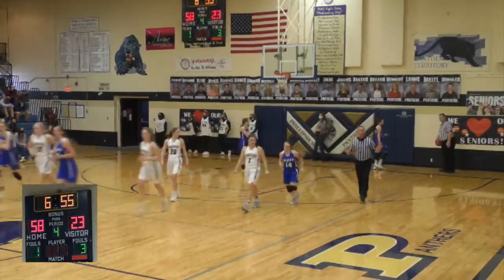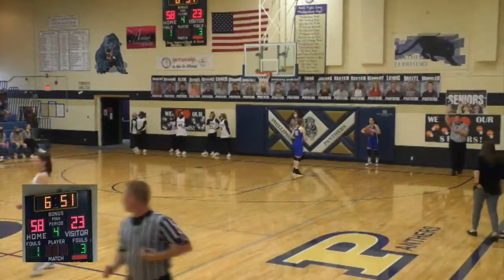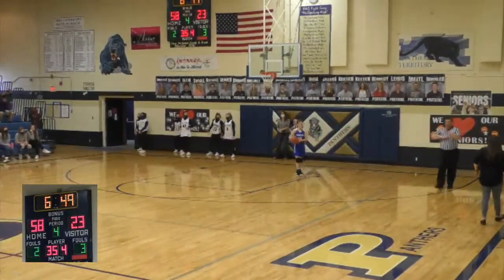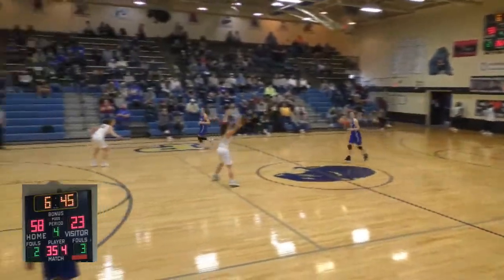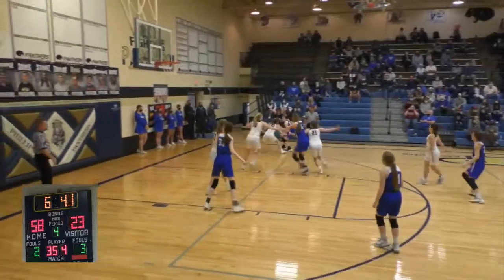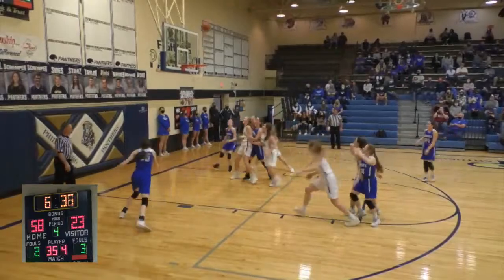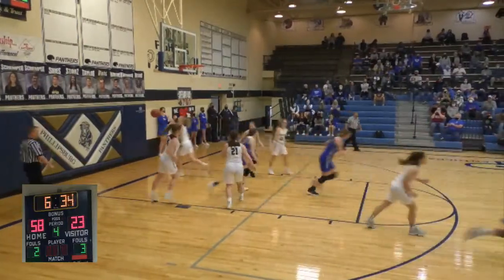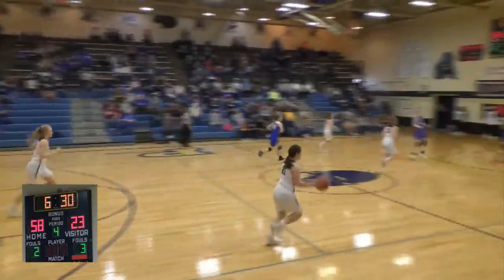Foul will be called on the Lady Panthers. Foul number 35, Kay Pockabeer, third quarter personal, second team. Lady Tigers with the ball, past half court now. Screen set. Pass over, 2 points up. It's good. 2 points for number 14.